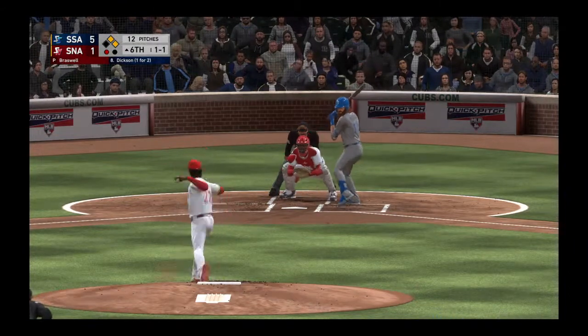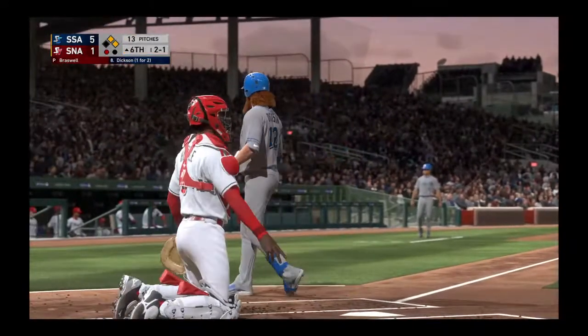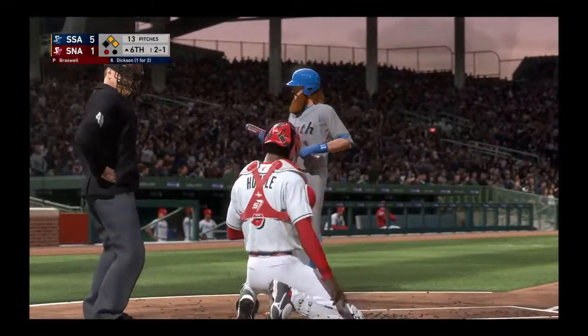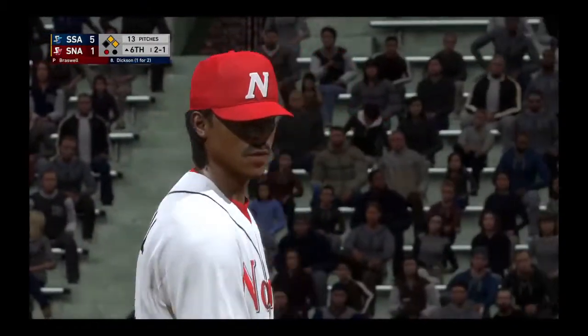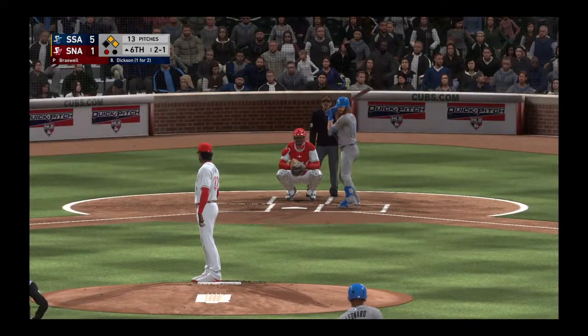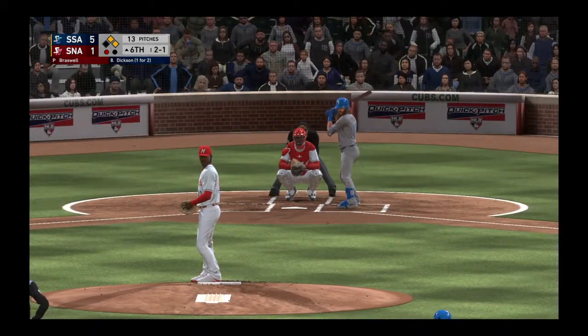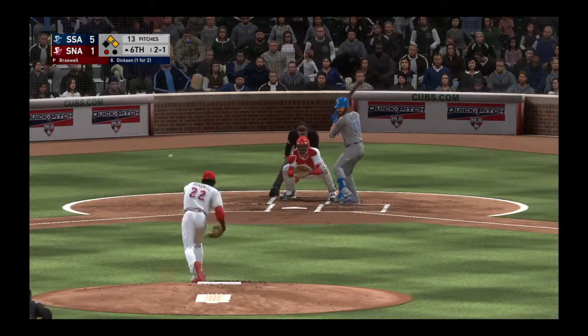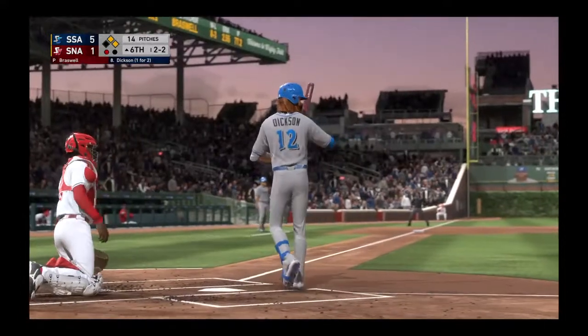The 1-1 home. Misses above the zone for a ball. Well, I know the last thing he wants to do is load the bases right here. So the pressure is on right now to get back in the strike zone. Now the 2-1. Even count, two balls and two strikes.